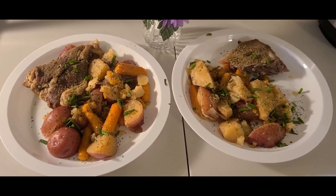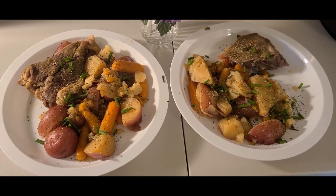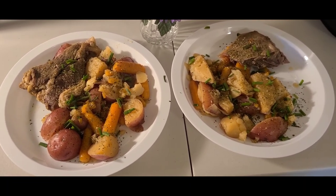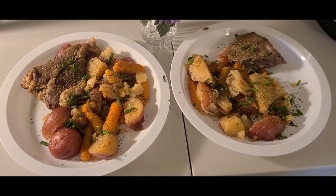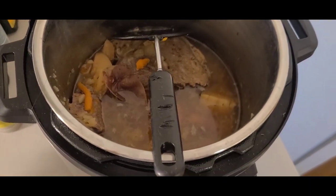All right, y'all. I got us plated up. That's what it looks like for tonight. 60 minutes, y'all, and I didn't have to touch it. Well, yeah, turn it on, put it in there. Yeah, you get it. We've got some left over for tomorrow night. Y'all, there we go. Instant Pot chuck roast and vegetables.